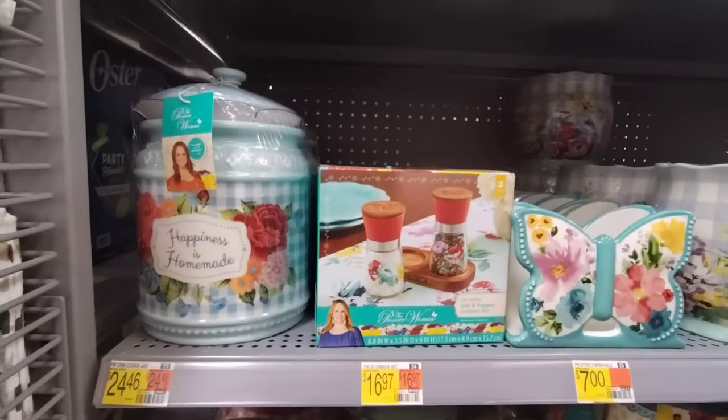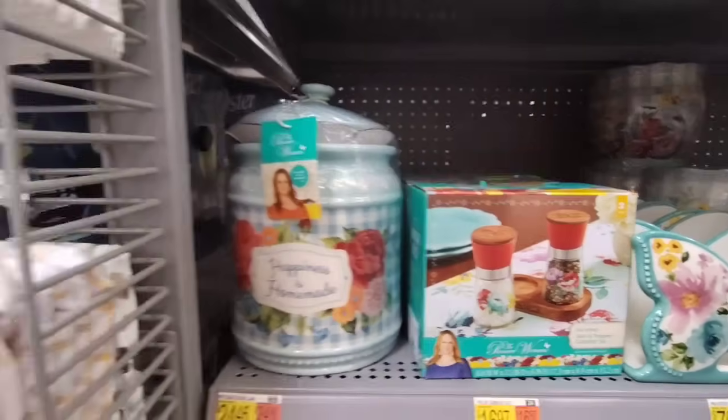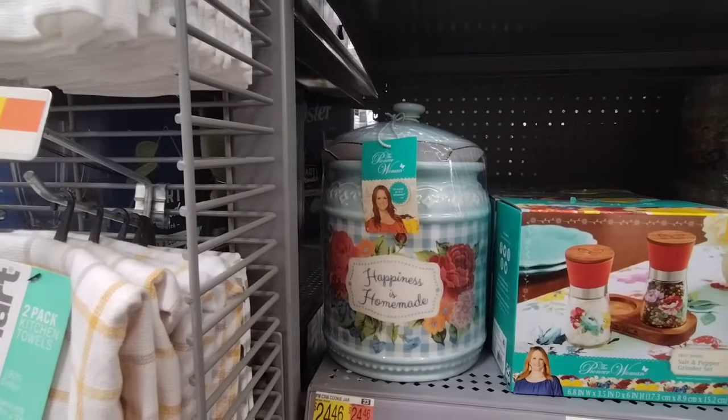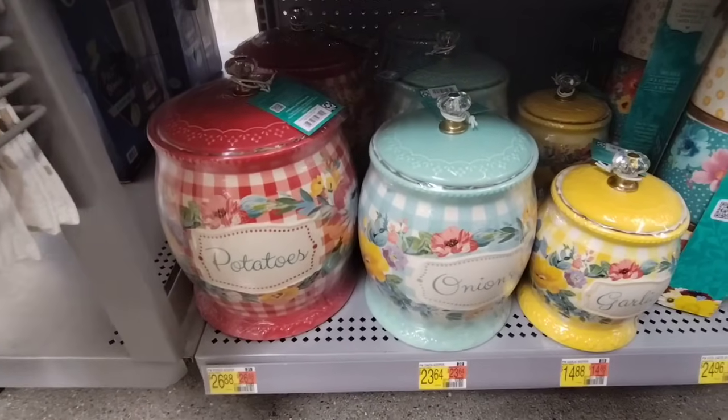And then they also have the salt and pepper grinder set, $16.97. We have seen Happiness is Homemade for $24.46. But I wanted to show you guys those. I thought those were really nice, even though they're not on rollback.